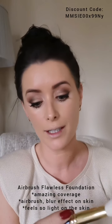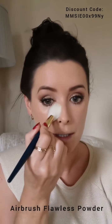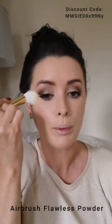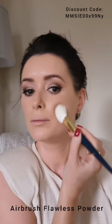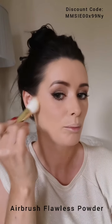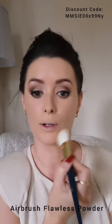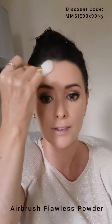So this is a powder, and this is the blush brush as well from Sarah Carey's. Right in underneath the eye, that's the first place that you need to set. We have put on your concealer, we have put on a little bit of foundation. And again, I'm just keeping it really, really light. You don't need a lot of powder because this foundation is so flawless that it mattifies slightly on the face. But remember, then we have our lovely flawless filter too underneath.